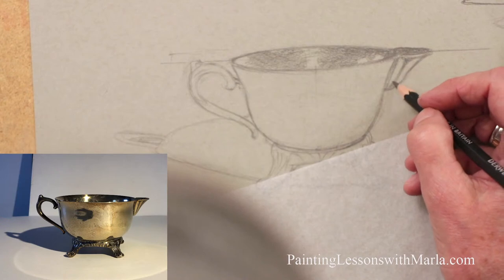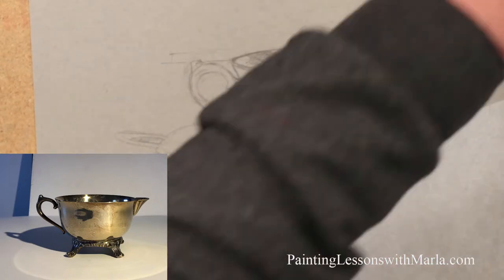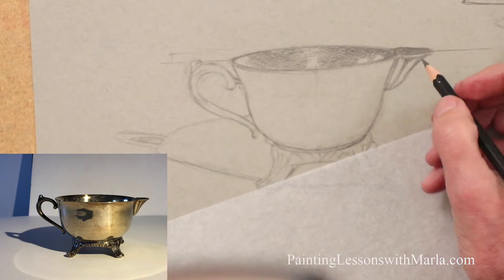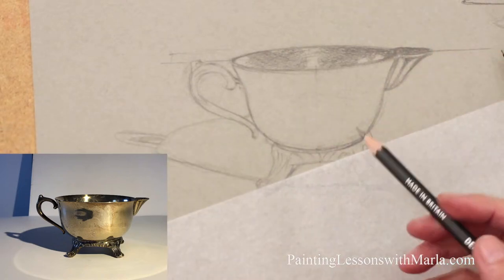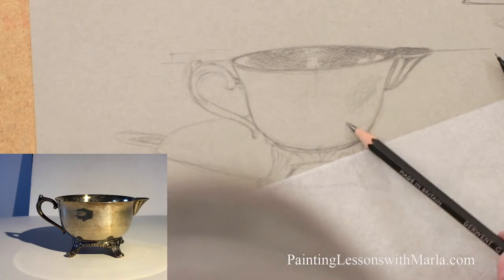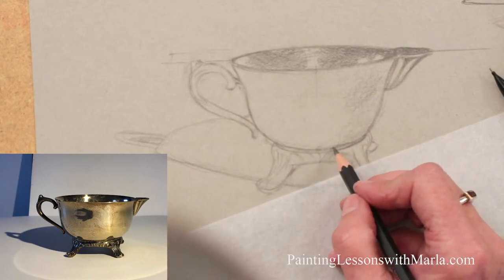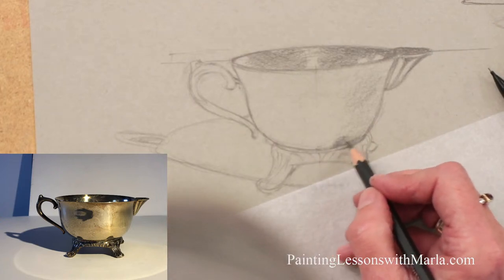So in this case, I'm going to be using the value of the paper as part of the drawing, which is one way of making your job a little easier, by using a toned paper. So this has a little bit darker than the paper right here. And then down here there are these two little reflections of the legs. So that comes up.